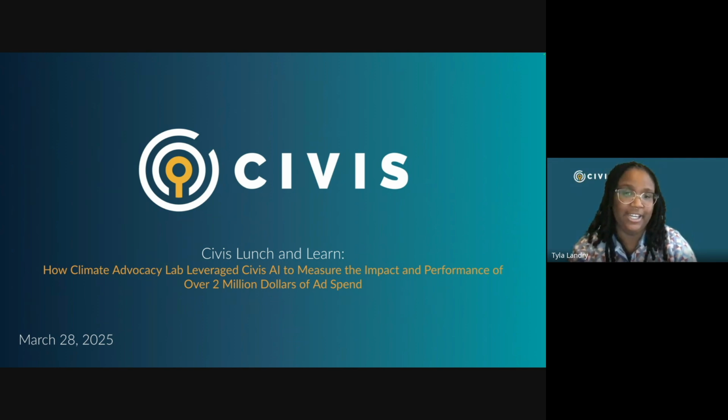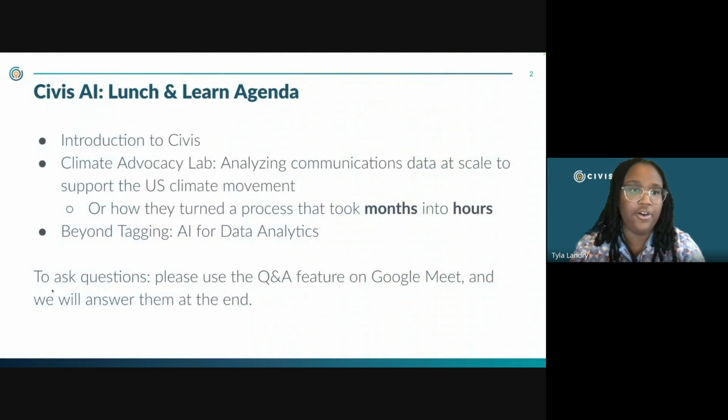So today we'll be explaining how AI is transforming data workflows, and we'll be talking about a case study by Climate Advocacy Lab. So let me just give you that agenda. First, I'll give you an overview of Civis and how we're thinking about AI. After that, we'll hear from the Climate Advocacy Lab about how AI helped them turn a process that used to take months into hours. And finally, I'll wrap up with some other use cases from our customers, and then we will open up for questions.